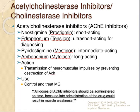Overdose and underdosing is critically important to take into consideration with these medications. These medications should be given on time because too early or too late could result in either a myasthenia gravis crisis or a cholinergic crisis. So overdose or underdosing are very important concepts for you to be mindful of when giving a patient with MG their medications. These two crises have similar side effects or signs and symptoms.